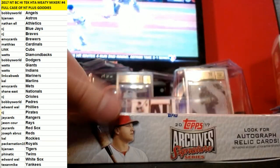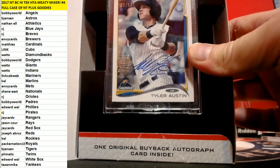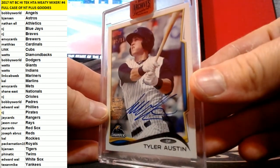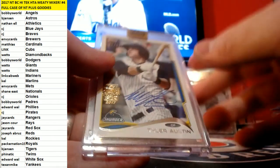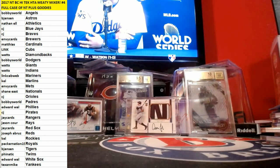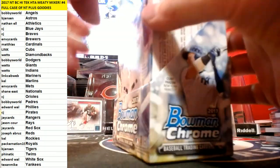Active Player Edition. And this can be Tyler Austin for the Yankees. 2 out of 13. Thank you. Originally 14 tops. Cool. Also that hobby box. Yeah, those Archive 101s are nice. Archive 101s. With the sale, the Kluber.